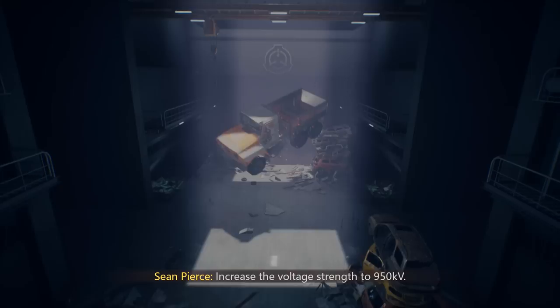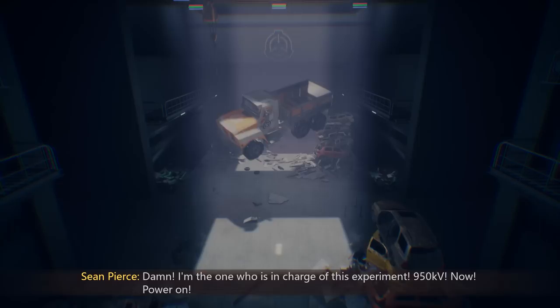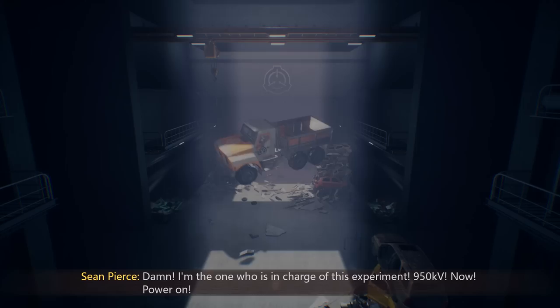I'm getting there. I'm getting there. Dr. Pierce, our equipment can't handle that much current. Yeah, that's its limit, isn't it? I'm the one who's in charge of this experiment. 950 kilovolts now. Jeez. Power on. He's ruthless.